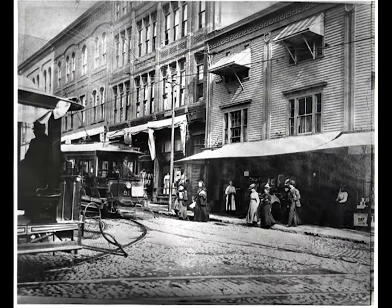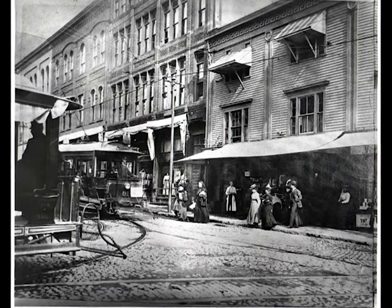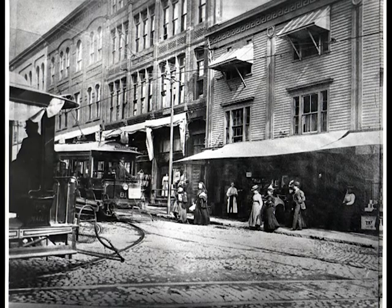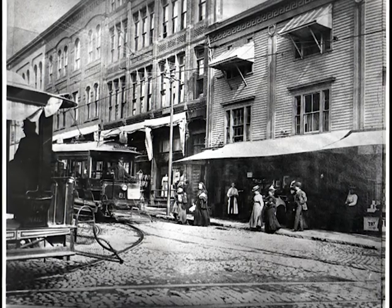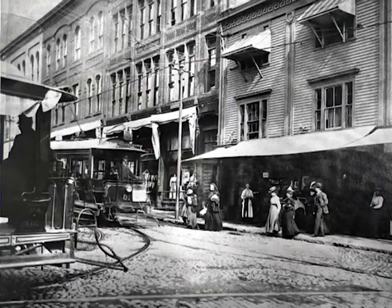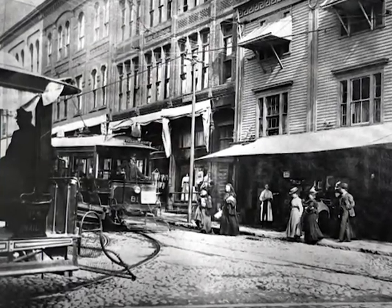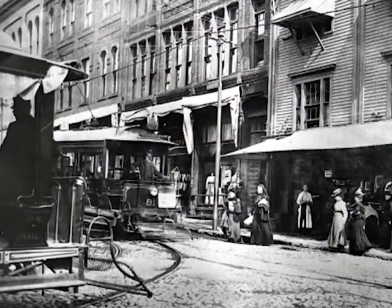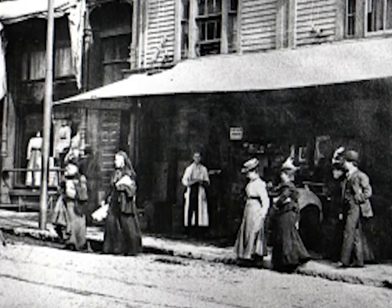Let's take a look now at some interesting views of the Padanaram line over the years, starting right here at Lawton's Corner, Union and Purchase Street in New Bedford. Here comes open car number 81 down Union Street, preparing to stop for passengers at the corner sometime in the early 1900s. Note the fashions of the day.